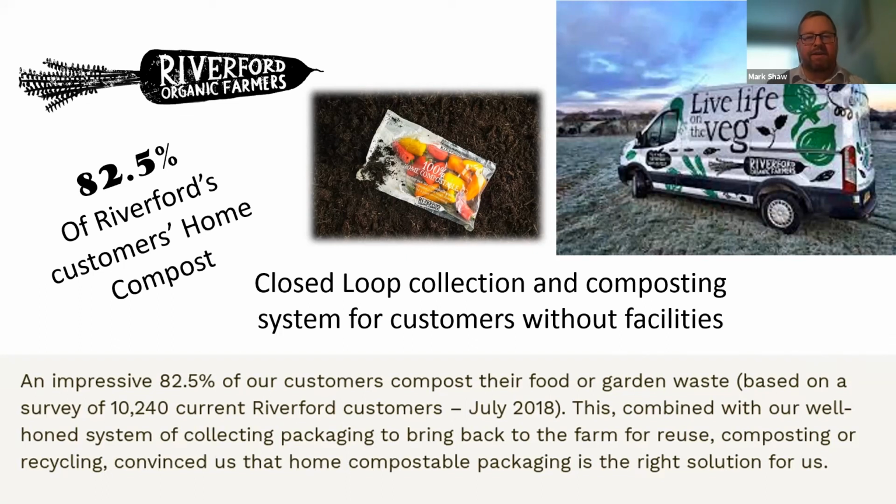And this is, we feel, vital because it adds biomass back into compost, and it's a valuable asset, and then that goes back into soil. We think this is a great example of how compostable packaging fits perfectly well with the product and the end of life solution for that packaging.